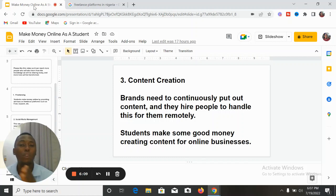Now, there are different kinds of content that you can create. Some require that you write blog posts for them. I have written blog posts for some businesses and I got paid. Some require that you just create normal content for them, like their daily posts. So you can schedule, you can batch produce posts. Like if you know their business very well, you can produce different kinds of posts, batch produce them, save them on your notes, and send them to them so that they can be picking from there and posting.